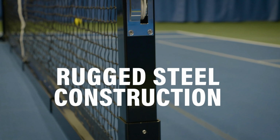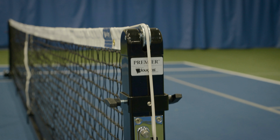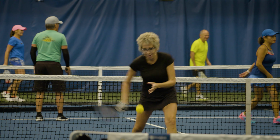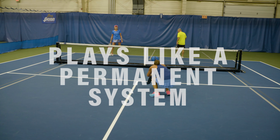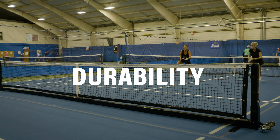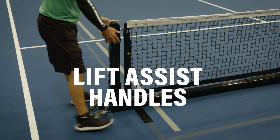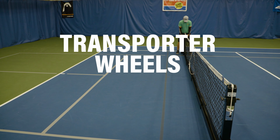The unit is constructed from heavy-duty 11-gauge steel and features an internally wound self-locking aluminum alloy gear mechanism. The gear mechanism provides proper tension, creating a taut net with realistic ball reaction, the exact same as permanent posts. At 285 pounds, it is the heaviest unit available on the market. All units include end wheel assemblies and lift assist handles to make moving this heavy duty unit quick and easy.